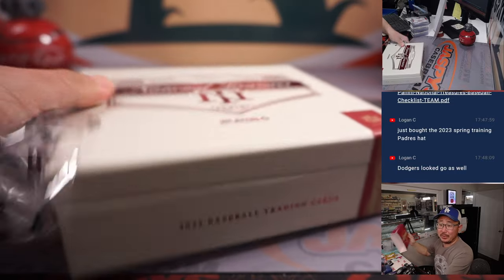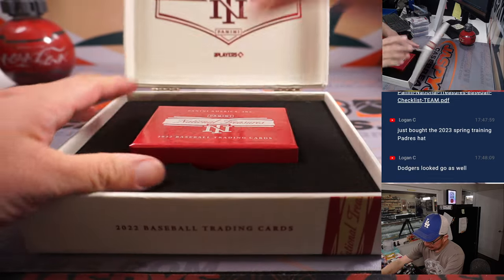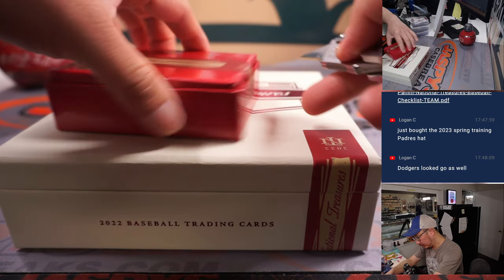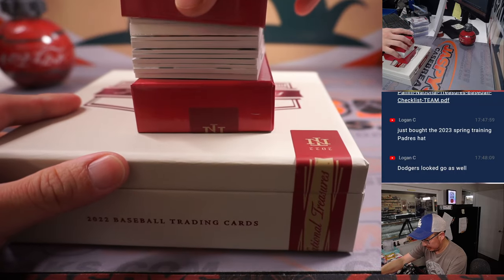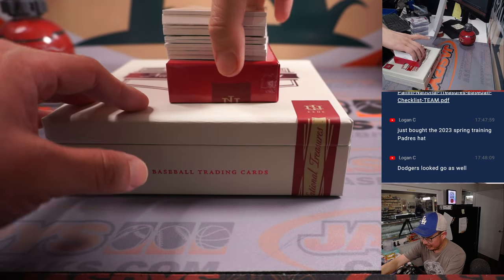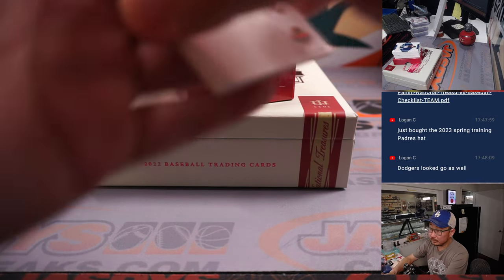Oh, with Logan picking up the 2023 Padres spring training caps. How do the spring training caps look this year? I gotta take a look at those after this break. Although I may reserve purchasing a spring training hat until I make it out to a Dodger spring training game one day.